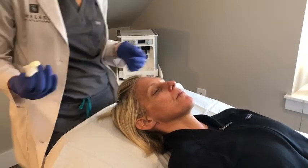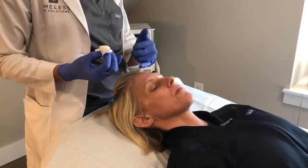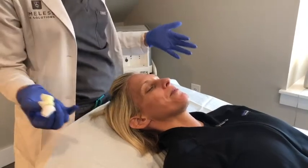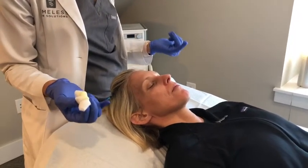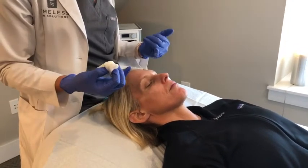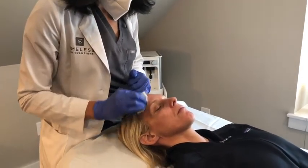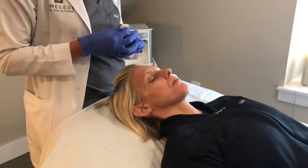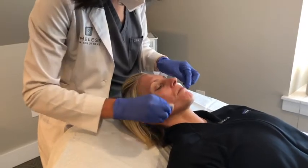And then are there any restrictions with the chemical peel? Yes, there are some restrictions. I wouldn't want Stacy to work out, and that's hard for Stacy because she's a personal trainer, but I don't want her to really work out much for the next 48 to 72 hours. The reason is that I don't want her face to sweat. So walking is fine, again, try to avoid the sun, but no real vigorous activity.